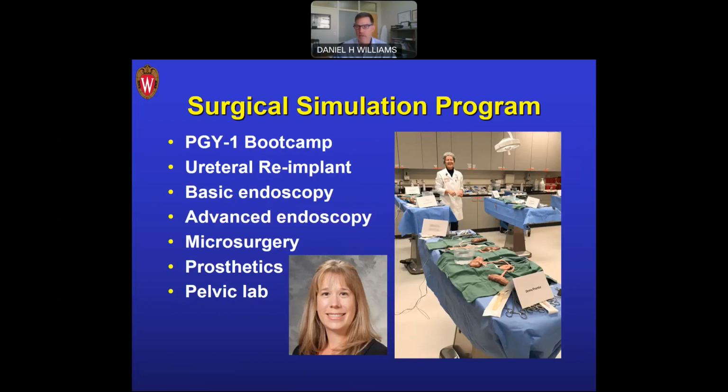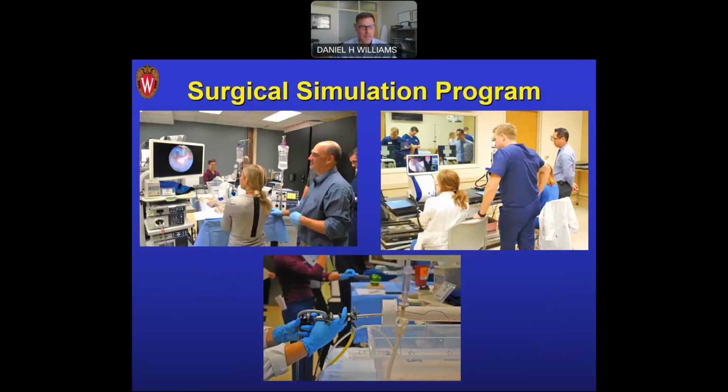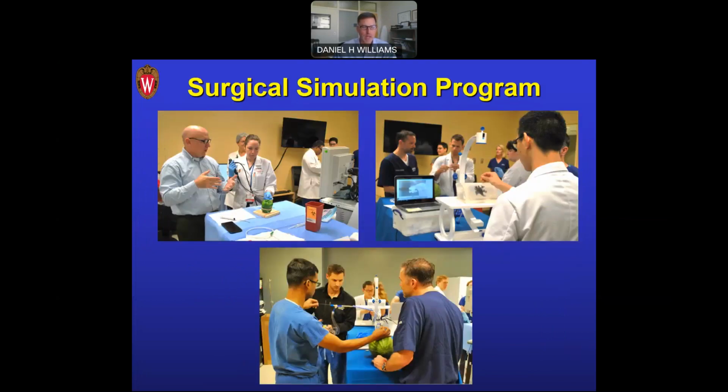And this has been just a terrific thing for our residents to have a hands-on exposure to a number of different techniques for surgery. These are just a couple of pictures of some of our more high fidelity sessions. You know, the resection sessions. And also we've gotten kind of creative as far as using both high and low fidelity.